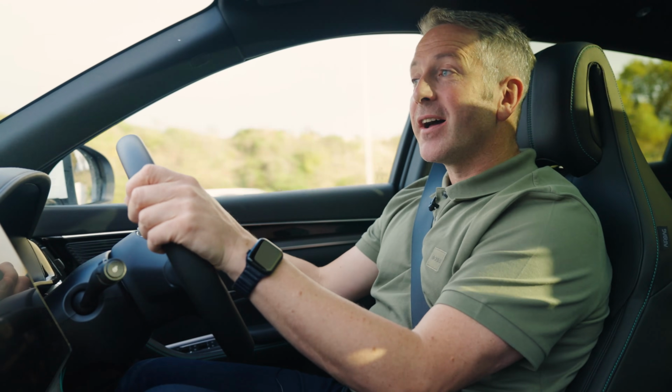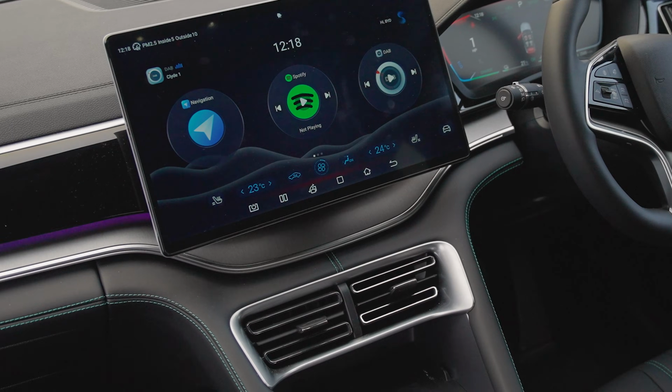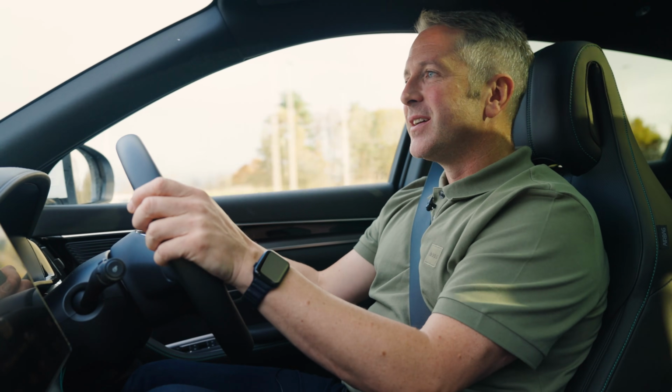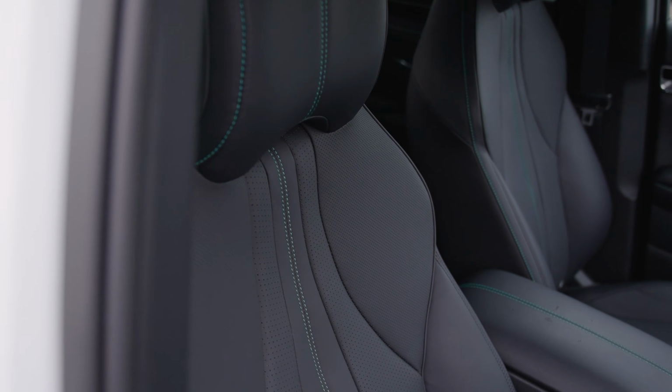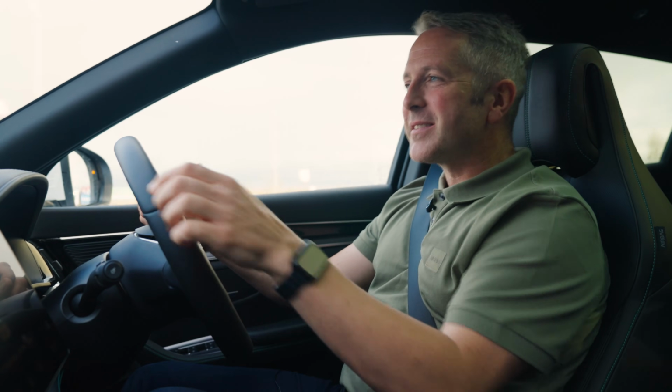Your climate controls are actually housed inside the BYD infotainment system, which is okay to a certain degree, but I have to say I do miss having some manual controls. You've got heated seats as well, which on these cold winter mornings is quite good if you like a little bit of a hot spot. But I would like to see a few more manual buttons for that.